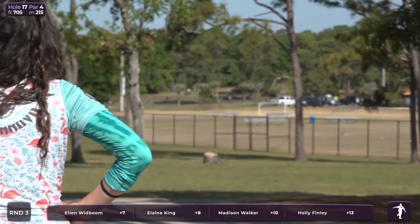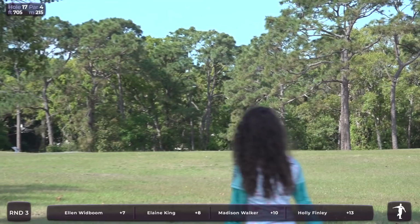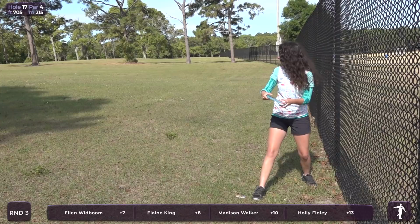Looks like Madison was throwing a factory second Sidewinder. Oh, okay, yeah. She uses it for some really long distance turnover shots. I do love a good Sidewinder. I know that Christine Jennings throws them a lot, and I like to throw them for my forehand shots, for kind of get out of jail type situations. Just put a little bit of anhyzer on them, let them float.